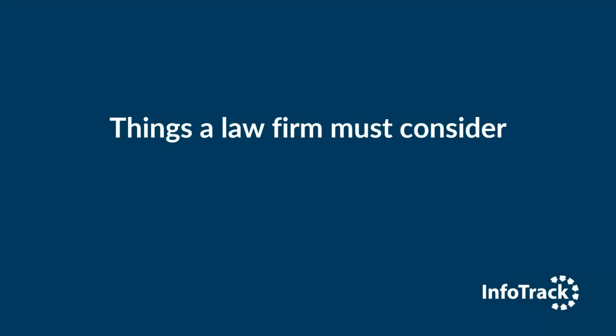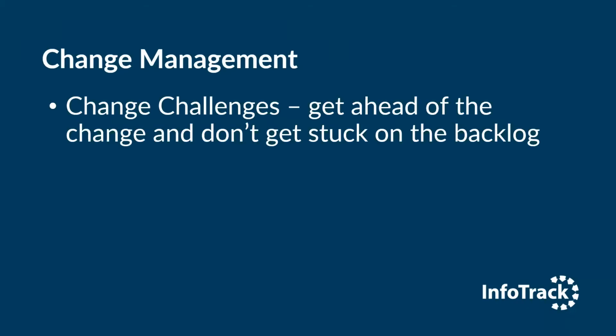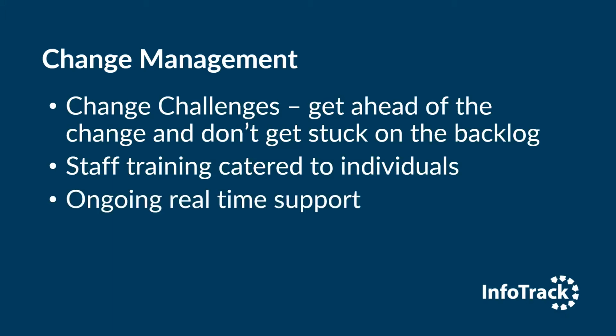So what things does a law firm need to consider? Change management is the first thing. We need to consider change challenges. November is around the corner. It will be here before you know it. You need to get ahead of the change. Don't get stuck in the backlog. Staff training catered to individuals and ongoing real-time support.